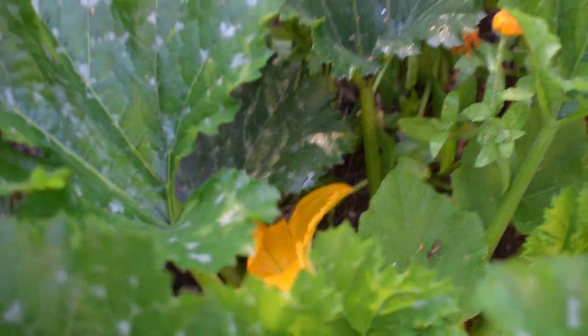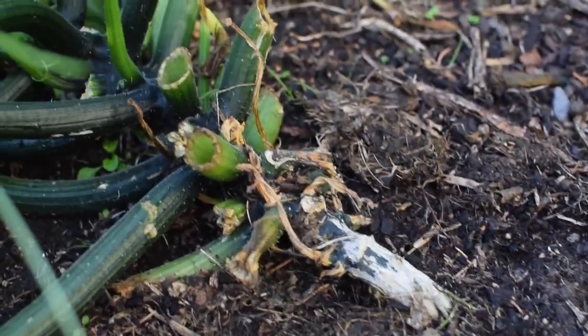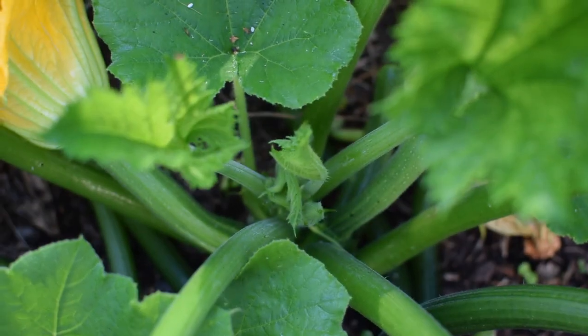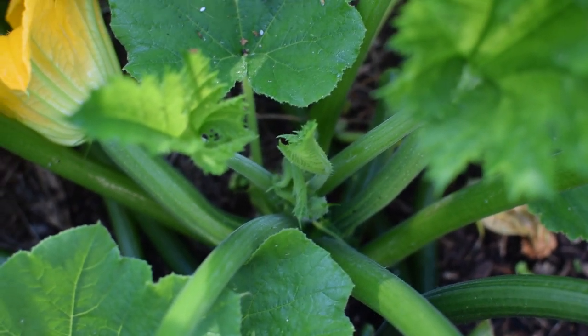But you can see here down by the stem, this is where I usually chop the leaves back. And it doesn't matter that you chop them back. The plant will grow new leaves very, very quickly.